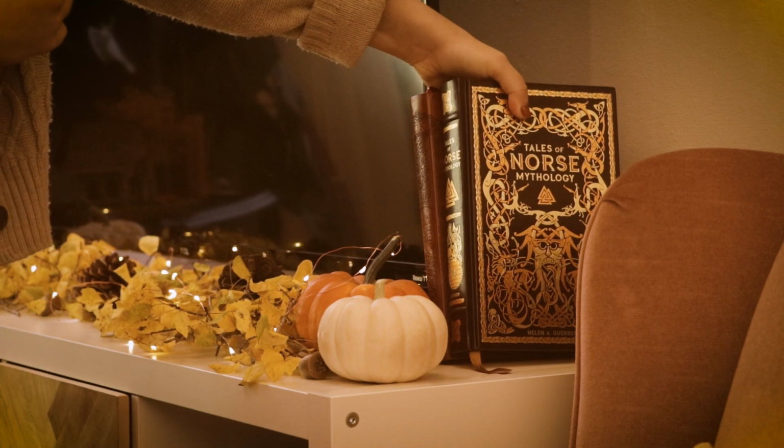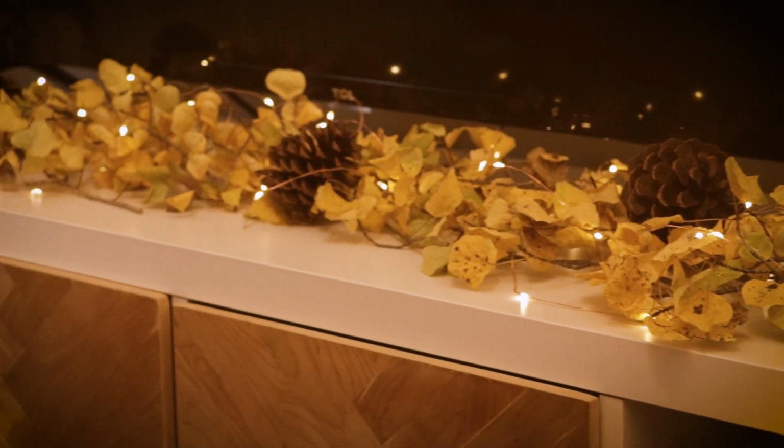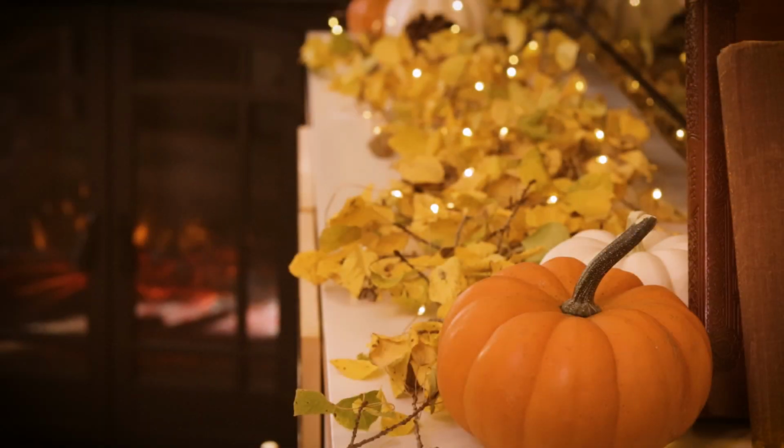And of course, how can you decorate for autumn without books? Books instantly make a house a home. I love the way being surrounded by my favorite stories makes me feel.